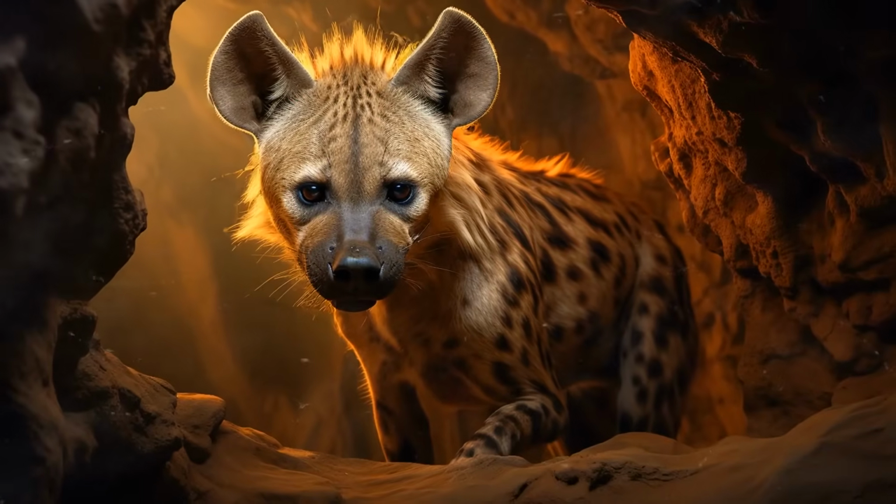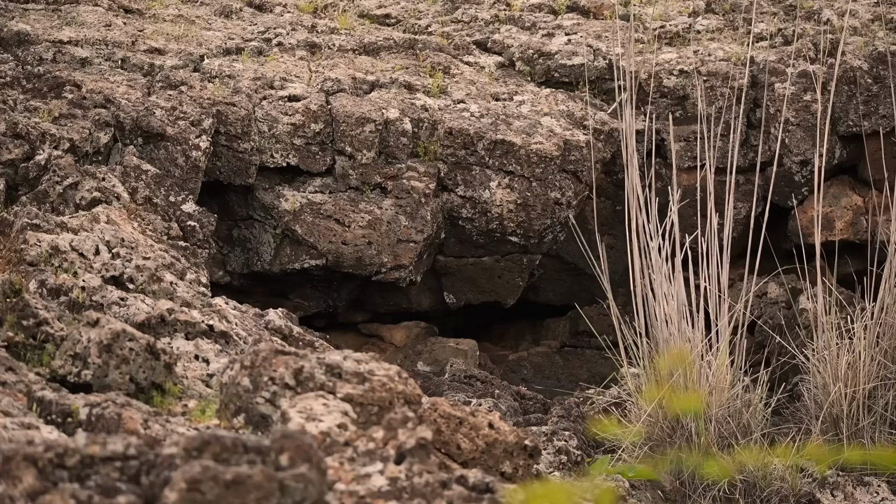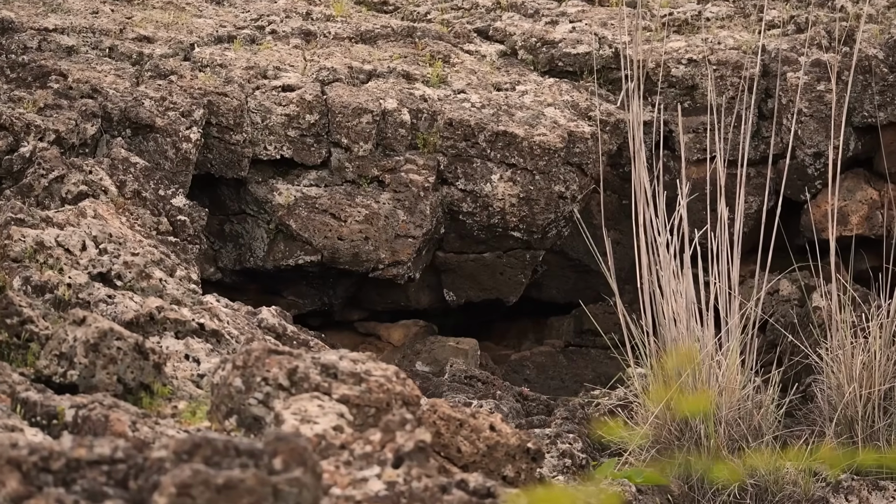Sadly for these hyenas, about 20,000 years ago, their numbers started going down. Soon enough, they completely disappeared from the planet.